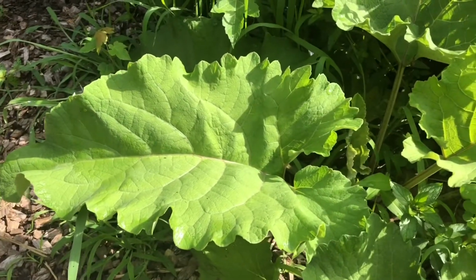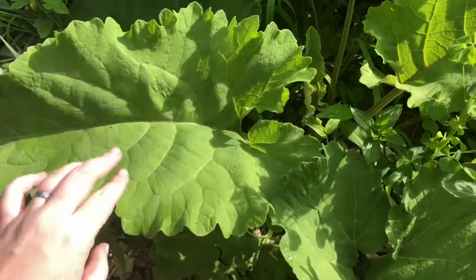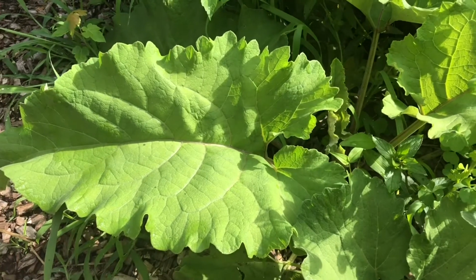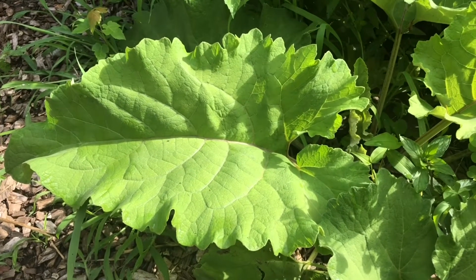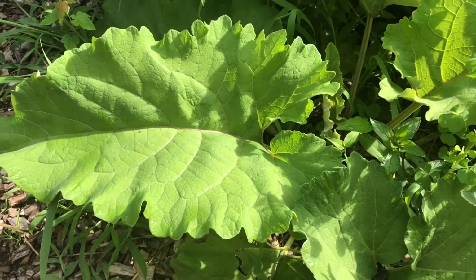So these guys primarily are used for their roots. You can make medicine out of burdock seed, but it's very difficult to obtain. It's a very long process, and there's usually worms that live in there, and ugh. But they're also not as widely usable.